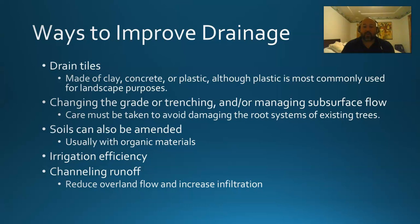Changing your grade or trenching or managing your subsurface flow is going to be important in terms of improving drainage, but you really have to take care not to damage the root systems of existing trees when you're going down into the soil and trying to improve drainage that way. You can amend soils, usually with organic materials. You can try and improve your irrigation efficiency. We mentioned it before with irrigation, how sometimes you can actually help improve the soil with the way that you irrigate, but you can also ruin the soil if you're not irrigating in the correct way.